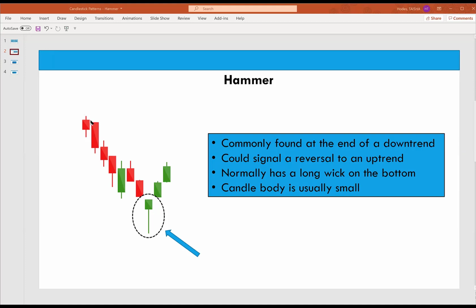If you are looking at your chart in TradingView and you see a pattern where the candle has a skinny body at the top and a long wick that comes out of the bottom, chances are you're looking at a hammer. It's commonly found at the end of a downtrend. This is what we see here, just a small snippet of a downtrend, and it could signal a reversal, meaning we were in a downtrend and now we're going to start an uptrend. That's what we mean by a reversal. You're either going from a downtrend to an uptrend or an uptrend to a downtrend.